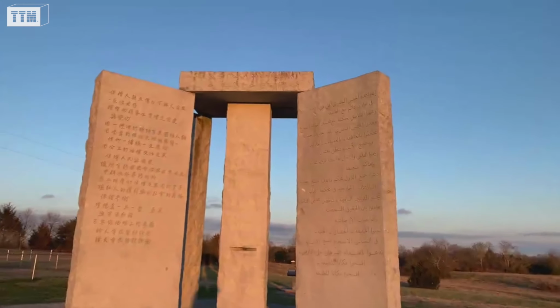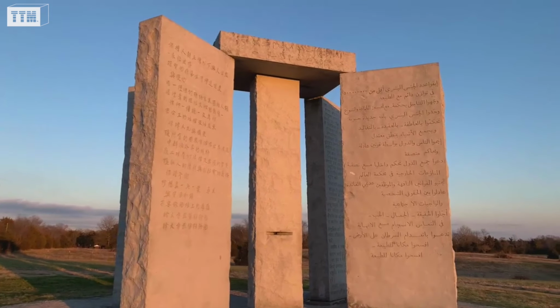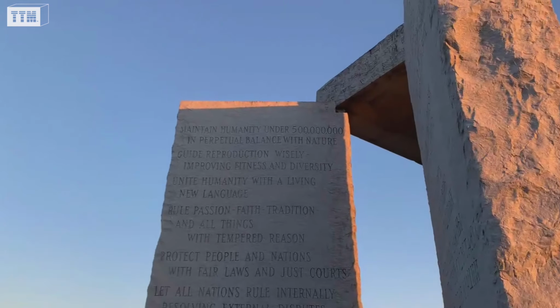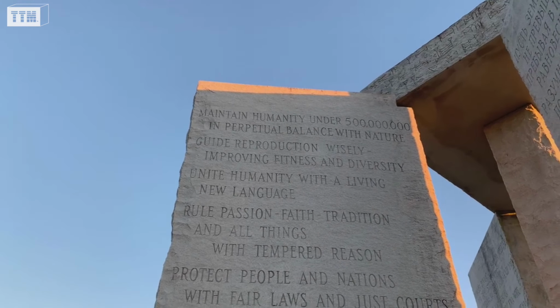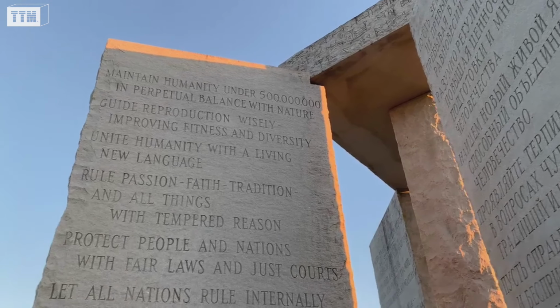And this is the actual monument. This is basically a monument that was erected to promote kind of a New World Order, population control type of thing. It says maintain humanity under 500 million in perpetual balance with nature, but we know for a fact that we're over 500 million now, and we can be in balance with nature.